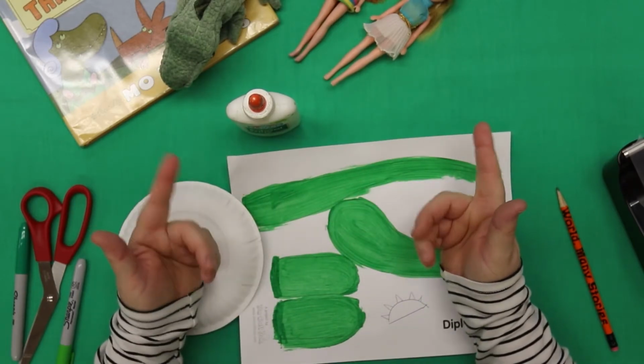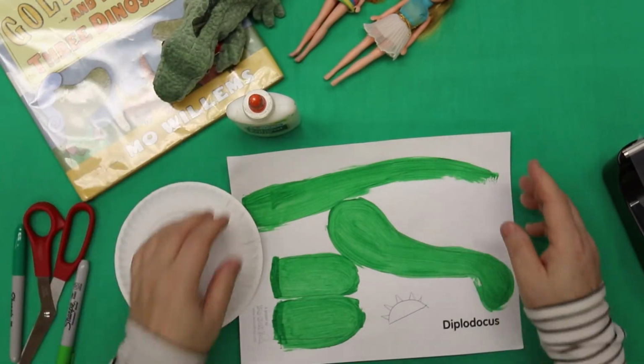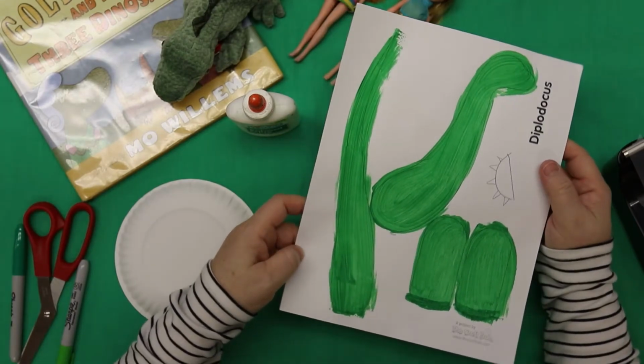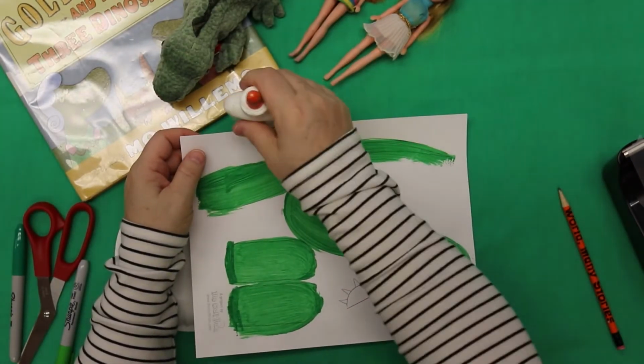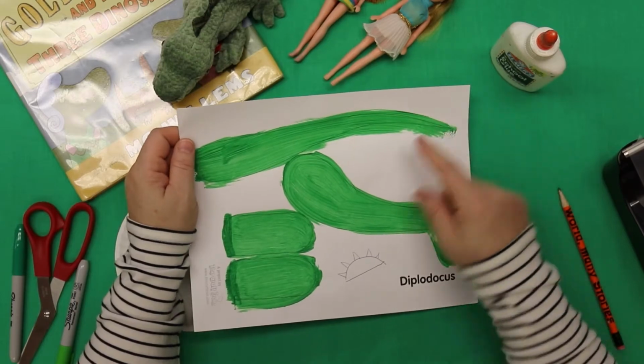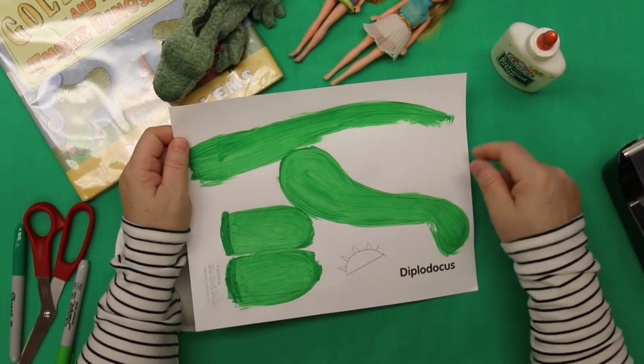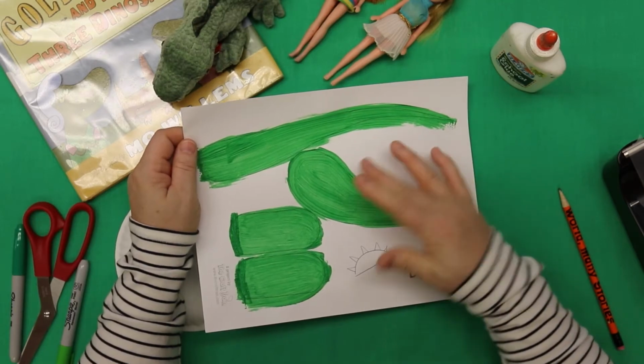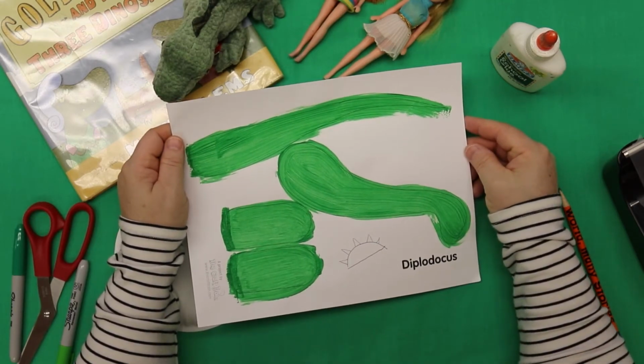What are we doing today? Well, we're going to do a craft. We're going to make a dinosaur. What? You see these shapes that I have here? Get that glue out of the way. I painted them so that they would be nice and dry. I just used some tempera paint.